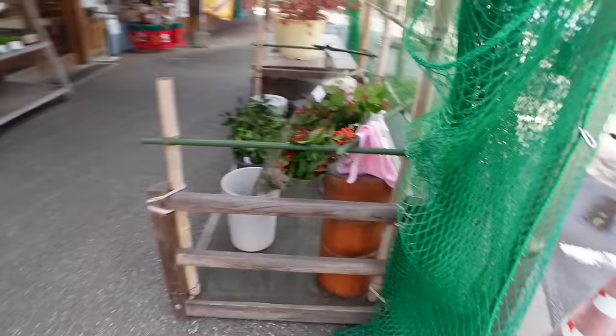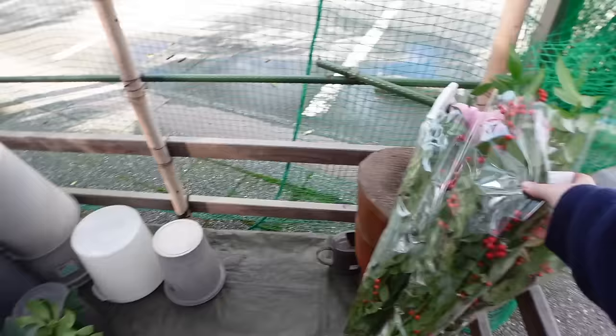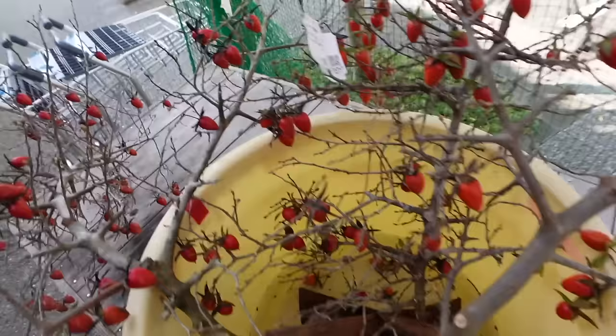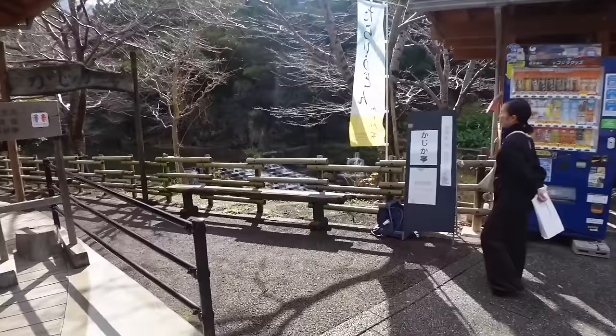Oh no, I won. Oh, 250 yen. Do you know how much this would be in Tokyo? Don't do this to me, please. 300 yen for the cutest... oh no. Come on, man. What the heck? This is beautiful.